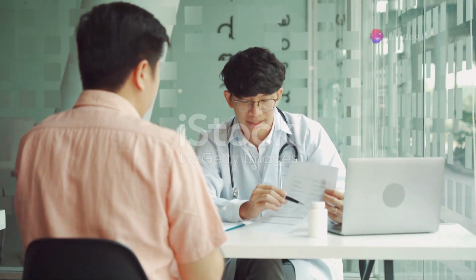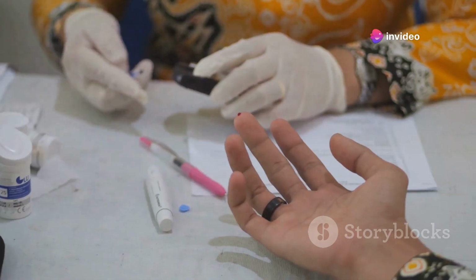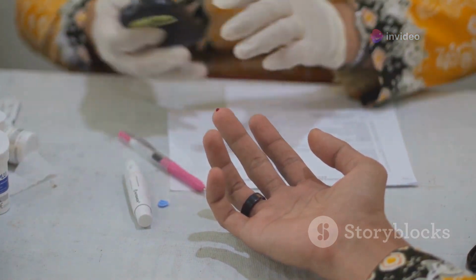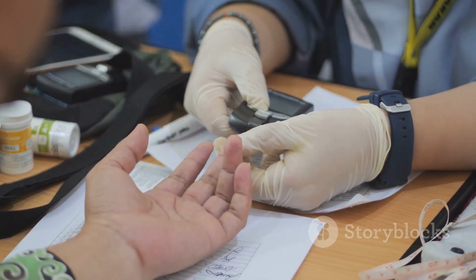Section 9. Diagnosis and treatment options. Diagnosing diabetes involves several tests. The most common test is the fasting blood sugar test. A blood sample is taken after fasting overnight. High blood sugar levels indicate diabetes.